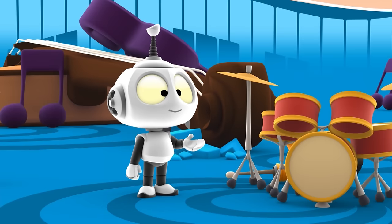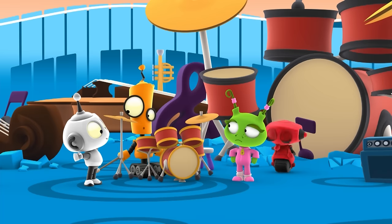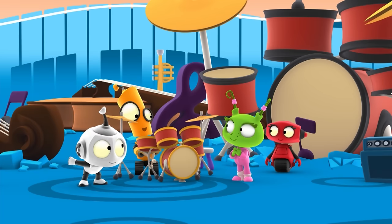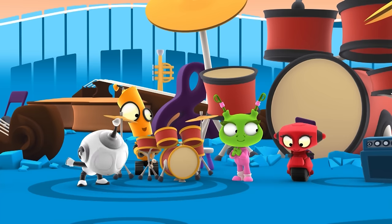No, Emma's instrument is her voice. And every band needs a singer. Oh, right! Great idea! Do you think it will work? Of course! Your singing is great! Oh, I know something that can help.